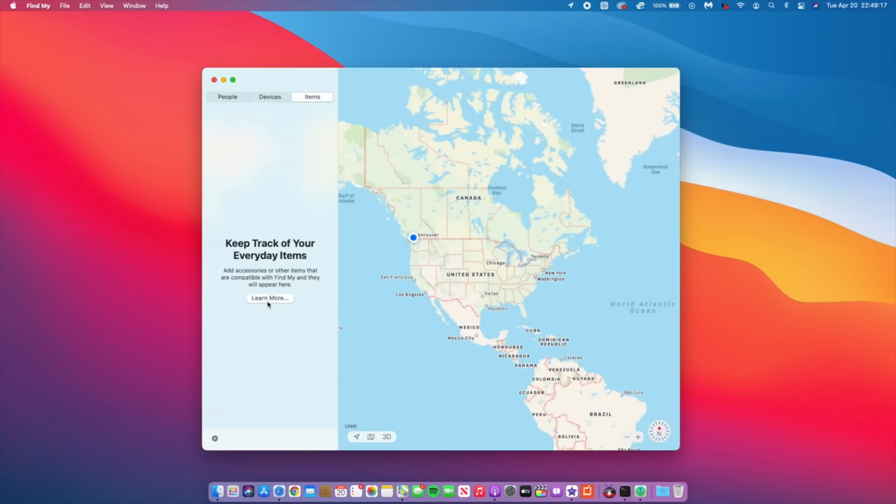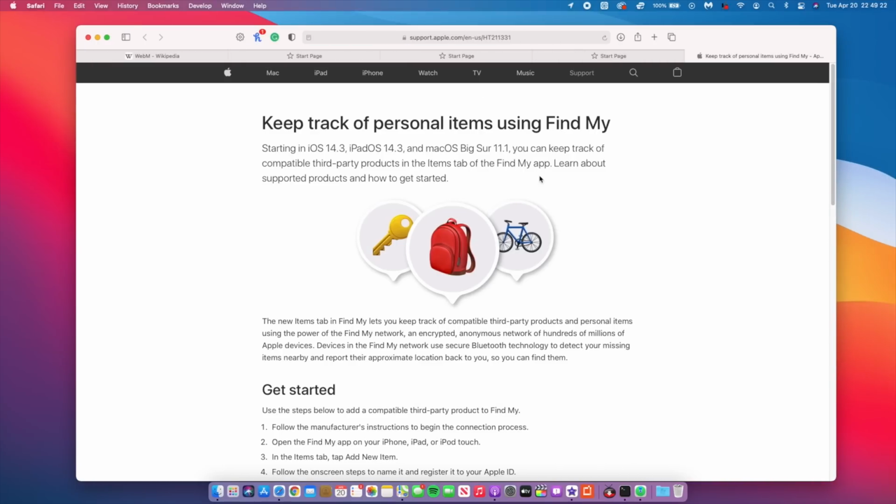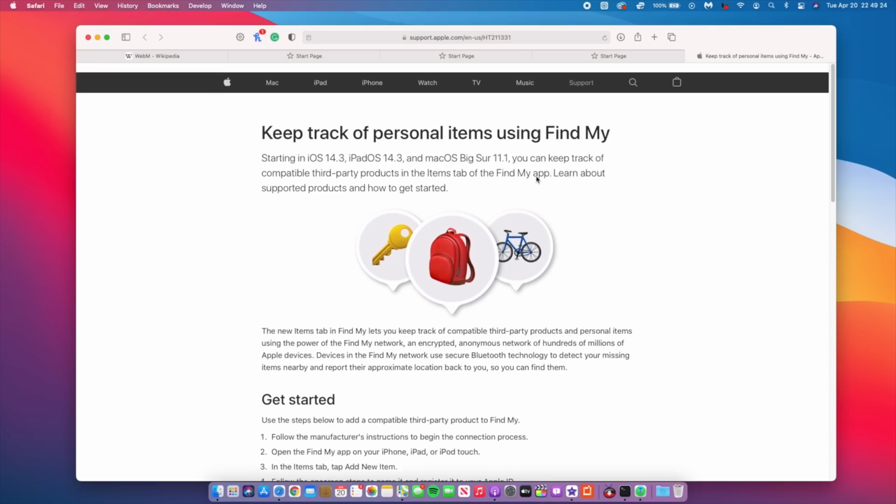If I don't want to lose myself, guess what? Put an AirTag on myself and then track myself. So this update unlocks the possibility for that.